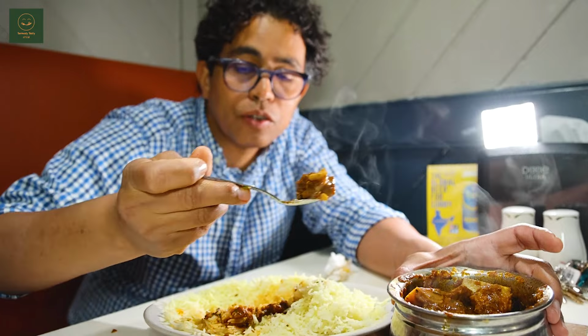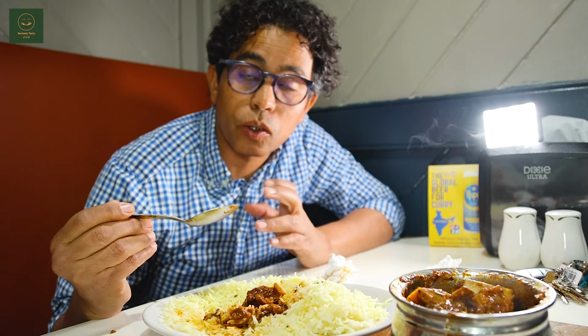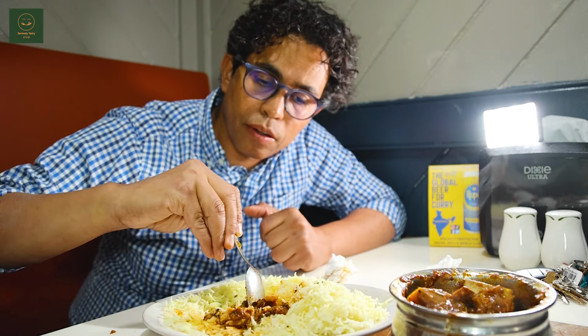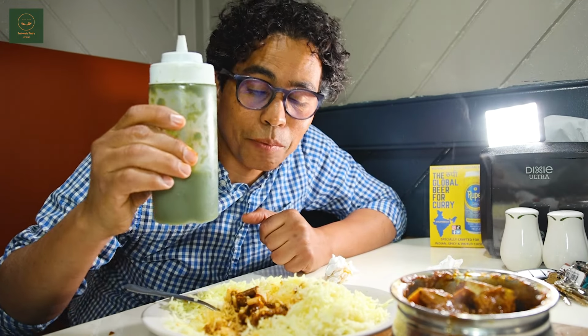If you haven't tried goat curry, or if you haven't tried goat meat, the best option is to eat it with the Indian goat curry. That's the best way to eat goat meat. Go to an Indian restaurant and get yourself a goat curry and eat it with the rice. And don't forget about the chili sauce.